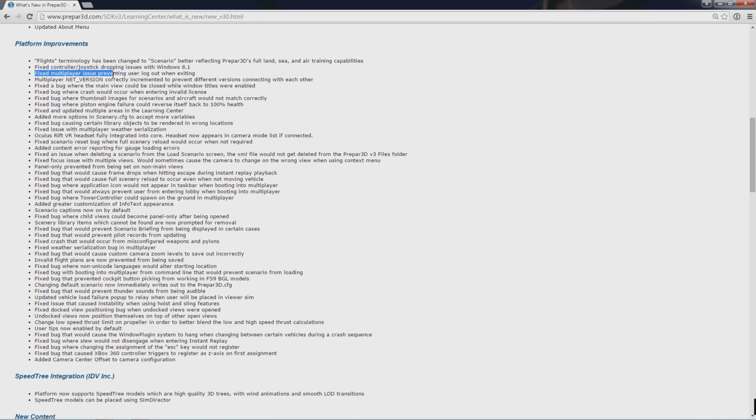Fixed multiplayer issue, preventing user logout when exiting. It's interesting that Lockheed still uses the word multiplayer in a number of places when it's not an entertainment product. But anyway, fixed a bug where a crash would occur when entering an invalid license. Well, if you enter an invalid license and it crashes, okay. Fixed a bug where a piston engine failure could reverse itself back to 100% health.